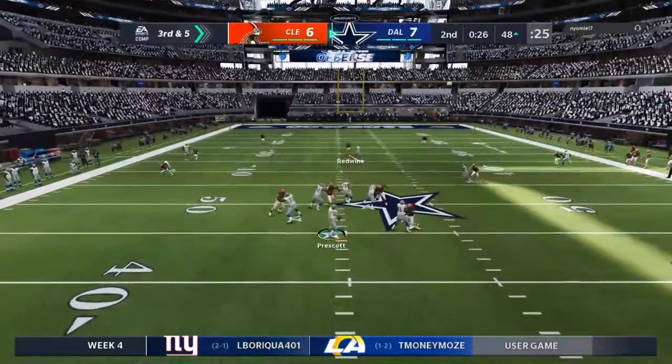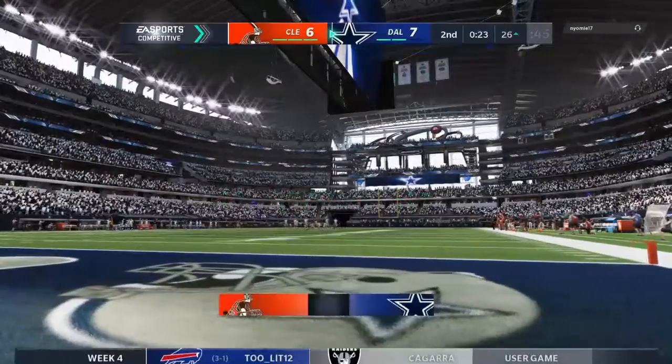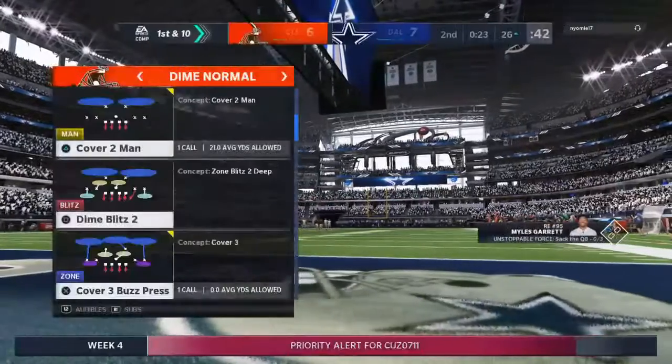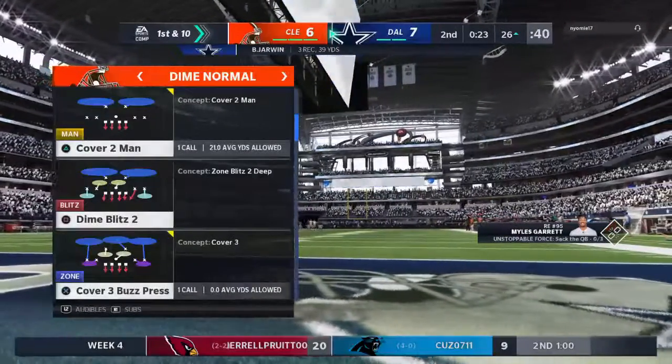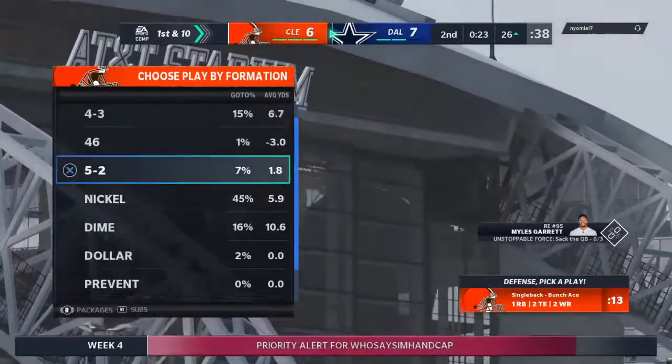Out of the gun, here's Prescott. And a diving grab. I think he got that, yes. Now the Cowboys going to burn the 1st of their timeouts as the stoppage will come with 23 seconds to go till halftime.